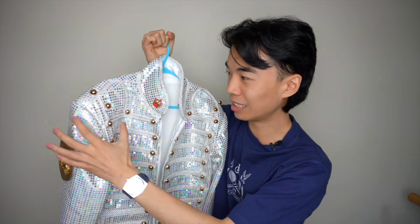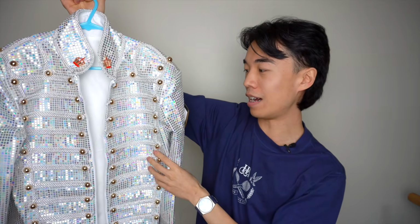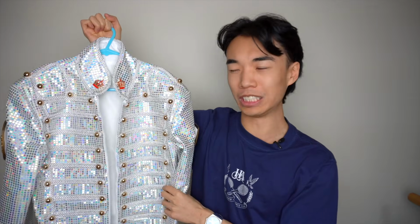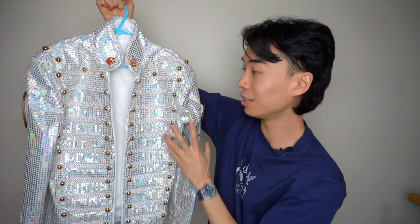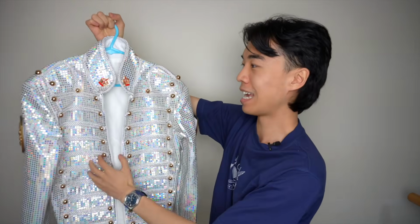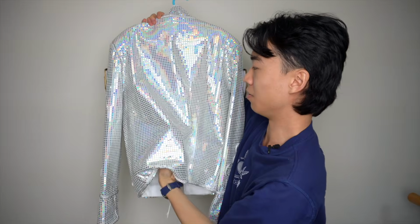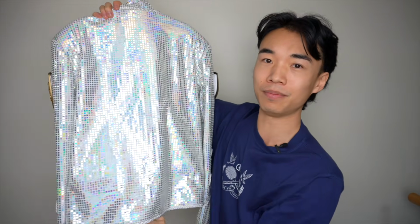But that's the only downside about the fabric, that it is a bit cheap, and they do kind of fall off, so you just have to be careful with it, or I just need to find replacement mini squares to put on. But overall, it's such a great jacket. It just bounces off the light. And this is what the back looks like. It's just a full shimmer fest of this iridescent material.